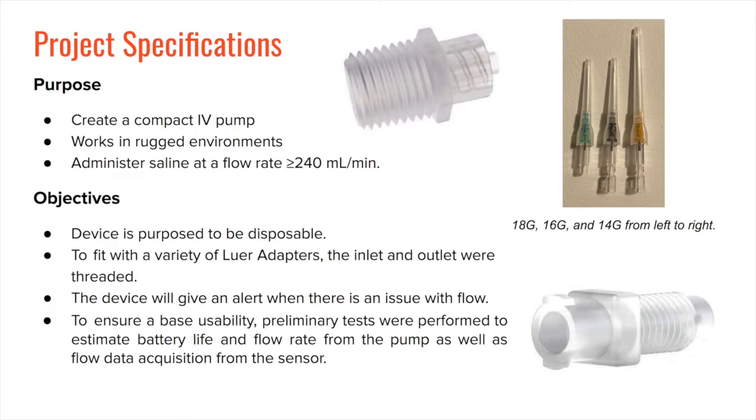Unfortunately, due to a manufacturing issue, we were not able to receive luer adapters in time for testing. Regardless, the device will induce and sense flow and give an alert if there is any issues with this process. Once alerted, the user can address the stoppage and reset the device by pressing the toggle button twice. Flow will then resume as normal.